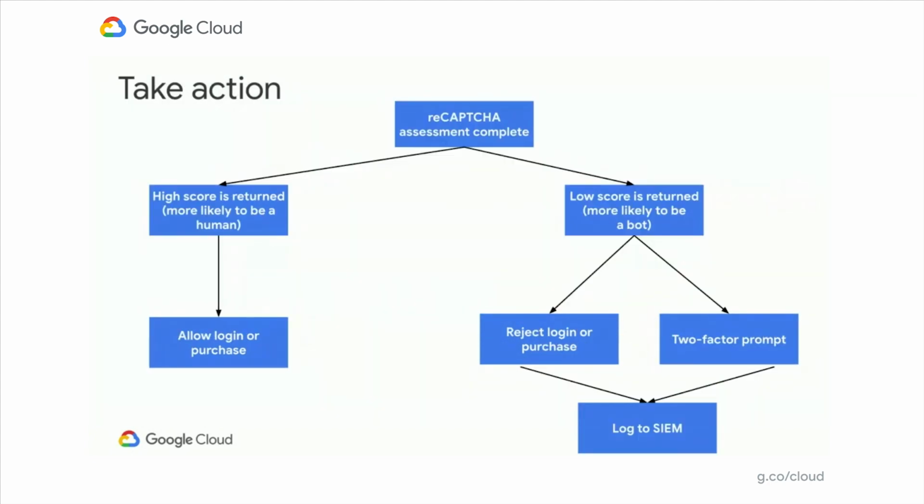So now that we have a risk score, what kind of action do we take? If a high risk score is returned, it's more likely that it's a real user and you would want to allow them to continue their journey on your website. Now, if it's a low risk score, depending on the reason code, you might want to take a few types of actions. You might want to either reject that user entirely and block them on your website, or you might want to provide a further challenge like a two-factor authentication to allow that user to further assert their identity. Either way, you would want to log all of these actions for further analysis.